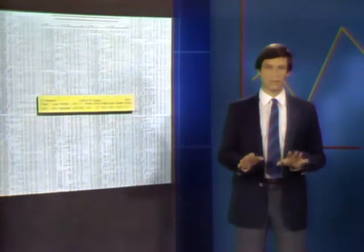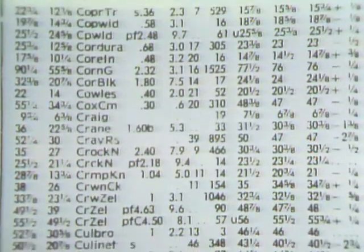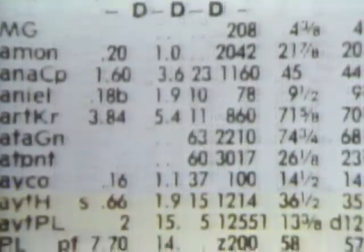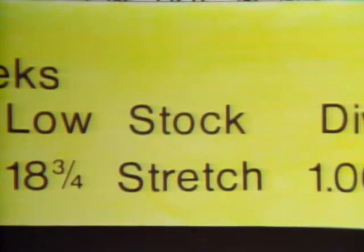What stock charts can do for you is give you a quick, at-a-glance history of a stock's price, and you will see that that can reveal some important patterns. But first, I want to show you a list of stock prices, much like you'd find in your daily newspaper. These are prices from the New York Stock Exchange, and if you look over here, you'll recognize the familiar name of our favorite company, the Stretch Rubber Band Company, abbreviated here simply as Stretch.